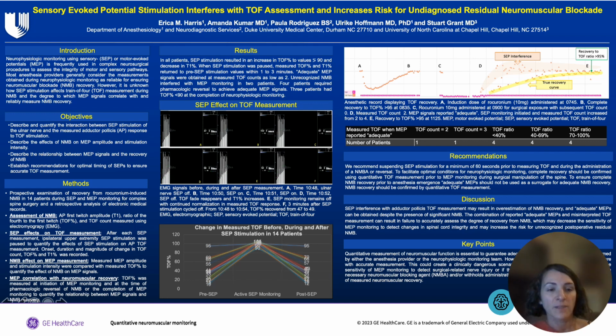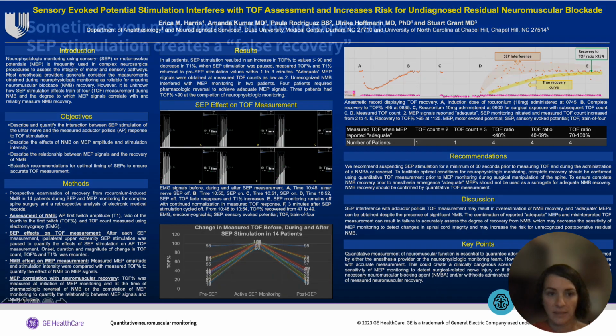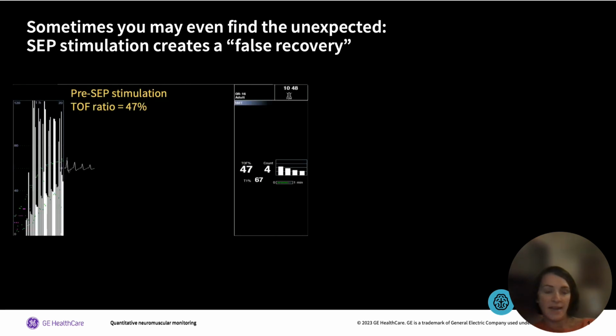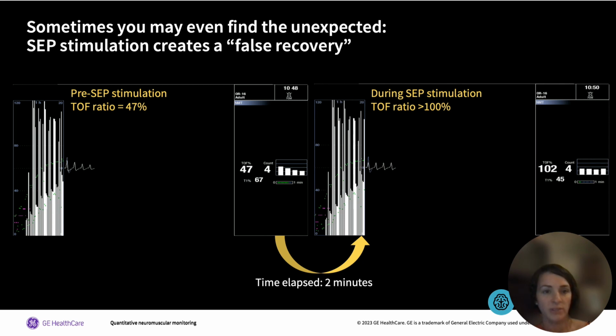And we found a few interesting things. One, we noticed that the train of 4 fade would disappear, right? So this is before SEPs are being run. And then 2 minutes after SEPs are started up, this is what your train of 4 waveform will now look like. You'll see on the monitor displayed 4 equal twitches with a low T1, but a 100% ratio.